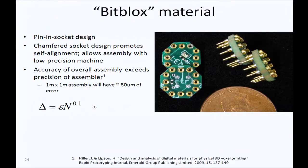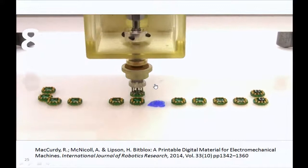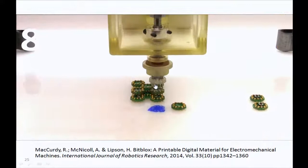The larger size scale is the so-called BitBlox material, which is using a pin and socket connection. What's nice about that is we can actually exploit those pins and sockets as the pick and place interface. In this case, I'm using a commercially available, although sort of hobbyist grade, 3D printer, the so-called Fab@Home that we developed in Hod's lab several years ago, to manipulate these objects. And the key point is that because these pins are chamfered, they actually self-align.